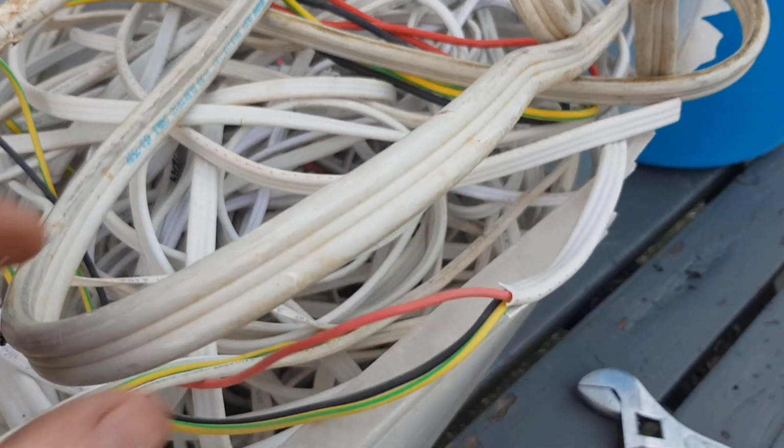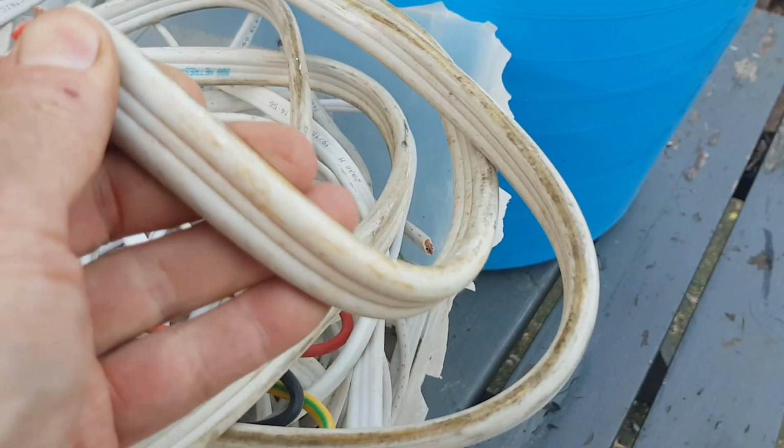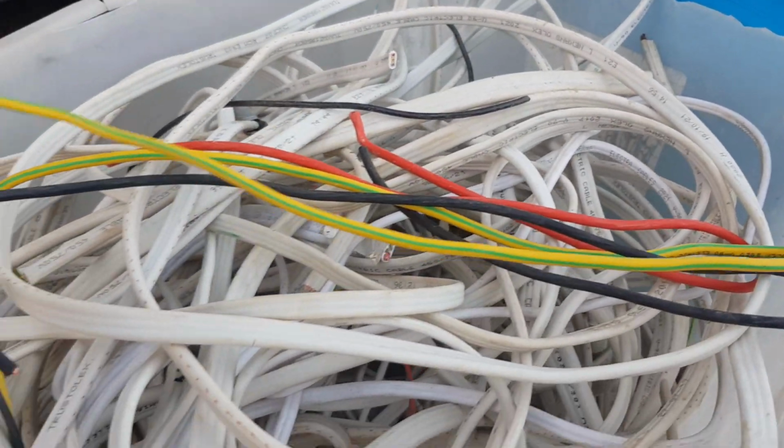Now some of this stuff is really thick. Have a look at this copper here. Now that's very heavy gauge copper. That's probably well worth stripping. I don't usually strip a lot of wire, but the really thick stuff I do. Even this earth cable here is quite nice.